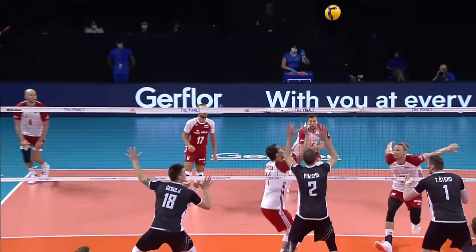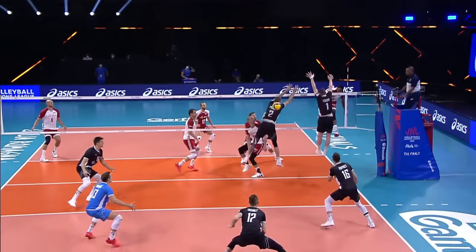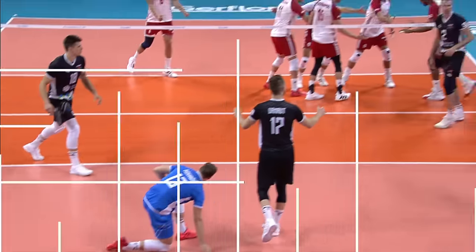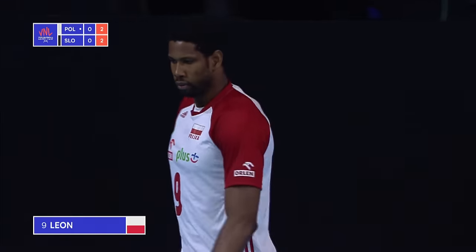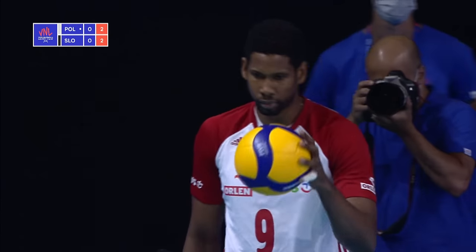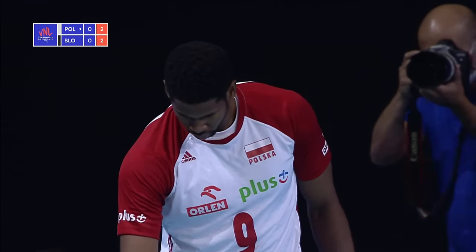What's impressed me so far, I know we're only 4 points into this, is their side-out game. Everybody's just had perfect passes, transitioning to perfect attacks. It's very clean so far. It's not as if they're float serving either, is it? These are full-on serves. Leon now going to show us what he's got from the serving line.